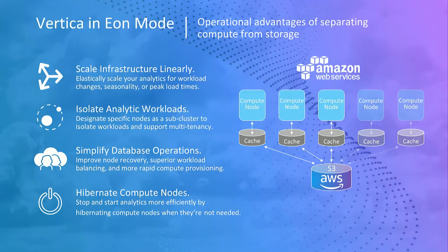It also keeps your, well, actually, before I head in that direction, let me just follow the slide to keep it easy for the audience. What you can do with Eon Mode, now that compute and storage are separate, is isolate the workloads. So you can have subclusters, which are sets of compute nodes dedicated to different workloads. So you can have a set of compute nodes doing ETL, a set of compute nodes doing dashboarding queries, and a set of compute nodes doing ad hoc, long-running machine learning queries, and they don't step on each other. They can actually have heterogeneous compute. So if you're on Amazon Web Services, you can choose different types of EC2 nodes for different types of your workloads.